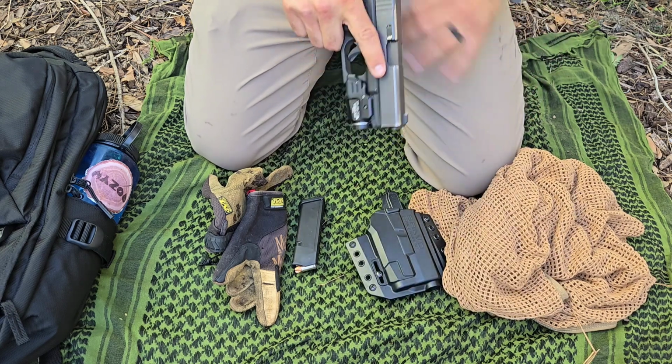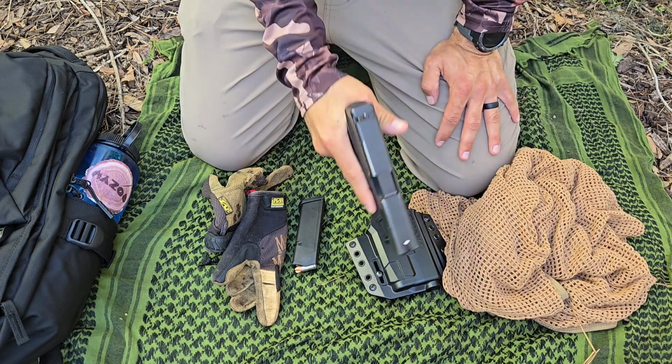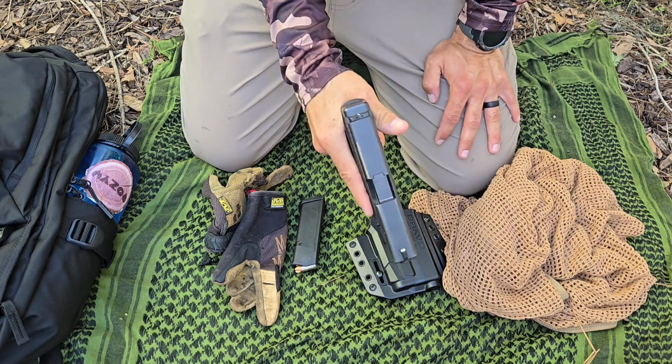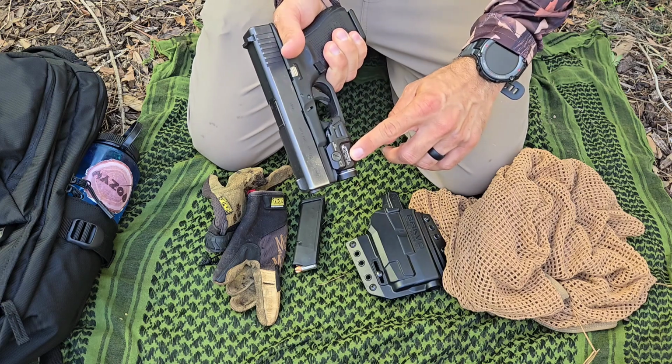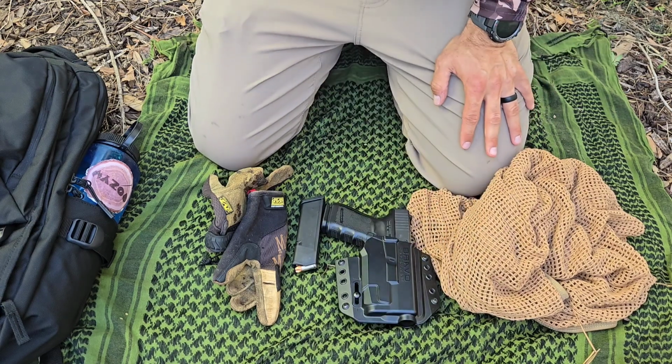This is a Gen 4. I've had this since like 2012. It's been a good, reliable, durable pistol. It's had thousands and thousands of rounds through it. I have a TLR 7A on here and a Bravo Concealment outside the waistband holster.